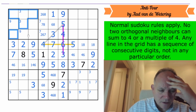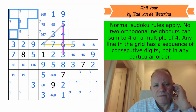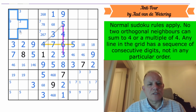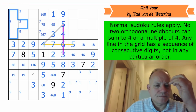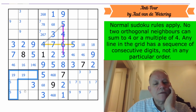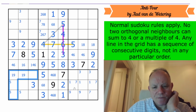Come on. 7? 7 can't be there by just Sudoku. It can't be there because it would be next to a 9 in whatever position 9 is in. It's not helpful. 7 down here can't be in those cells. I've been looking at this, haven't I? I don't know what that means. Okay, let's have a look over here. Where's 5? How about that?